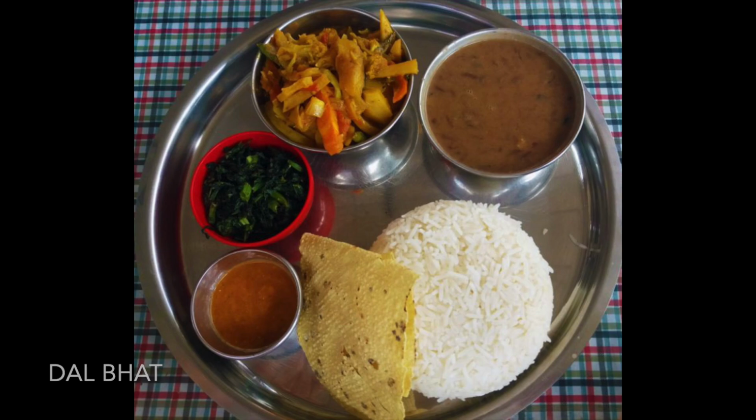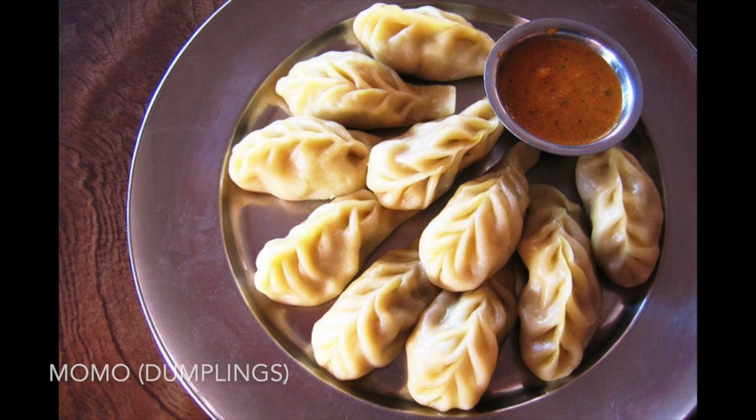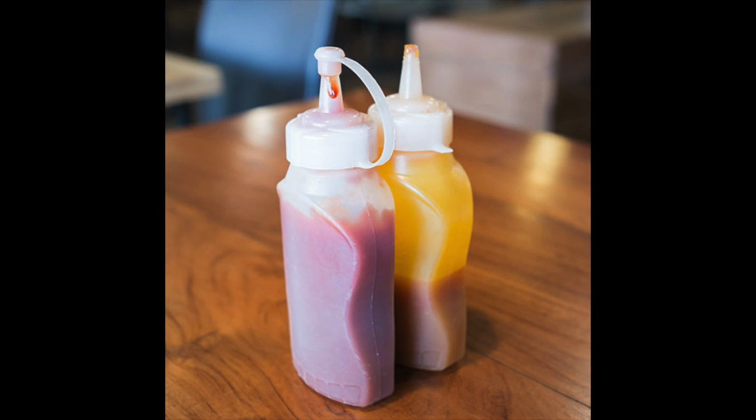So dal bhat, Sherpa stew, and they've got many different forms of pasta, noodle dishes. Just stick to those. Also, stuff on the table, like tomato sauces and things, try to avoid them. Definitely check for use by dates. I've seen bottles of jam that were 2 years out of date and looked really gross.